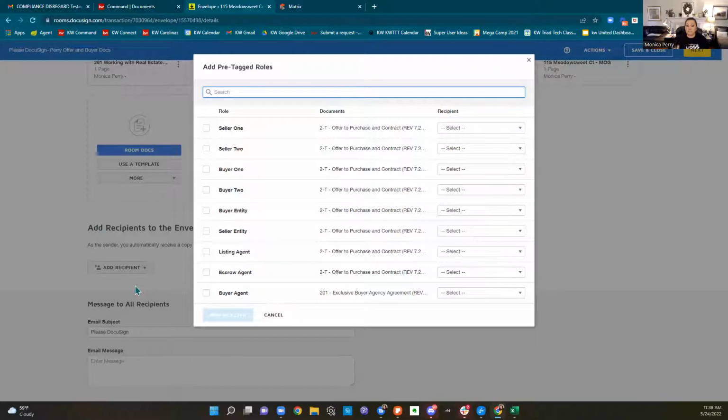These are the people that exist on the forms that are getting signed. We are only selecting the people that we are having sign today. We are not the listing agent. The listing agent's going to get their people to sign. We are the buyer's agent in this instance, and we are going to get the buyers to sign. And we have to sign because our buyer agency agreement is in here.